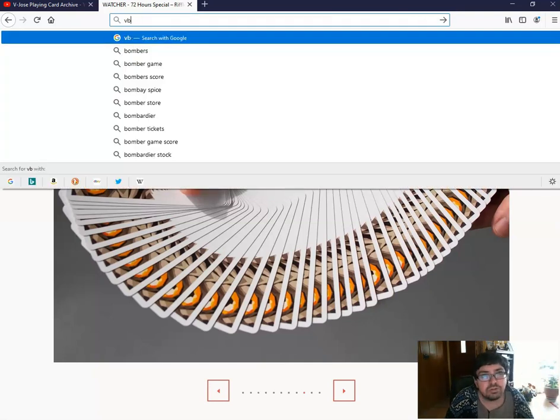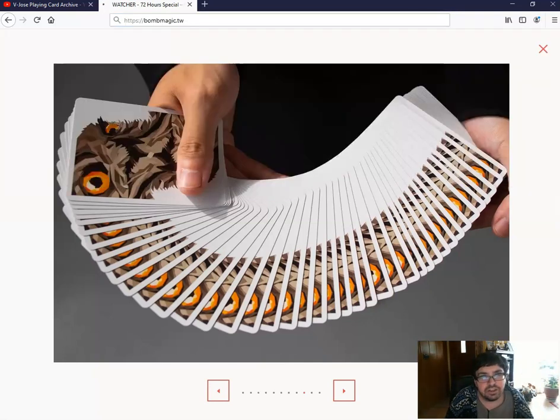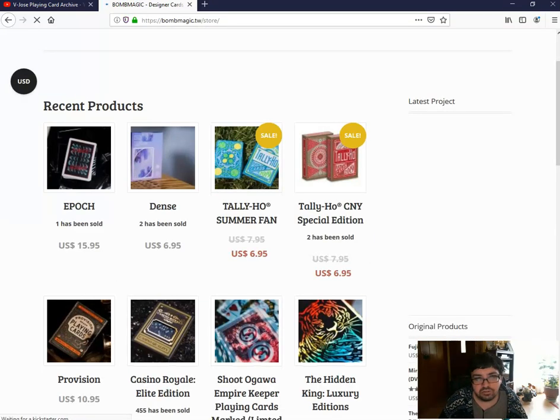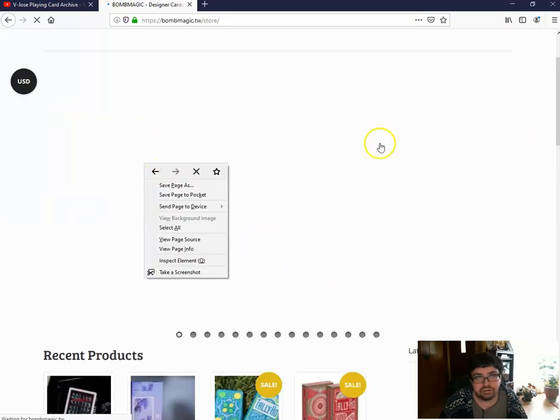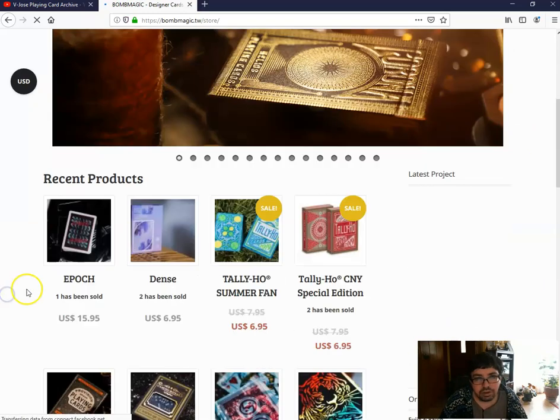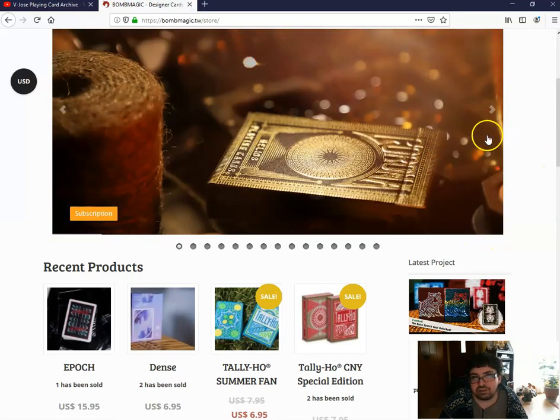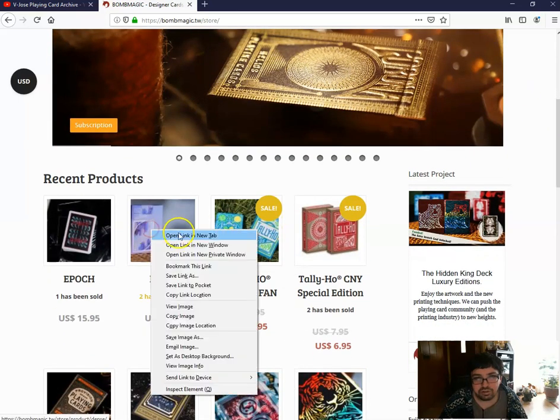Also, very quickly, by the way, I was going to check out DeFata's website like I usually do to see if there's anything new. It's down right now, so I don't know if they've got anything. Bomb Magic, though, I did notice a couple of things here that are new, and there they are. The Dents playing cards. Oh, God. Come on. The Corona, by the way, which I still need to do a review on, the prototype. Still coming, I think, next month to Kickstarter.